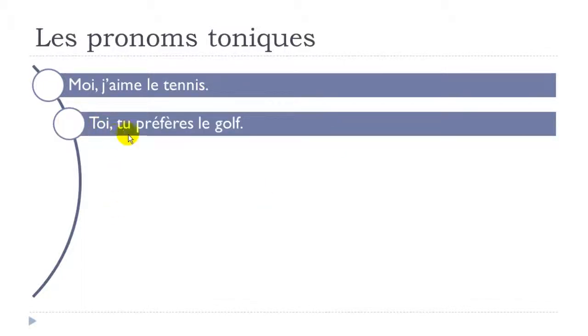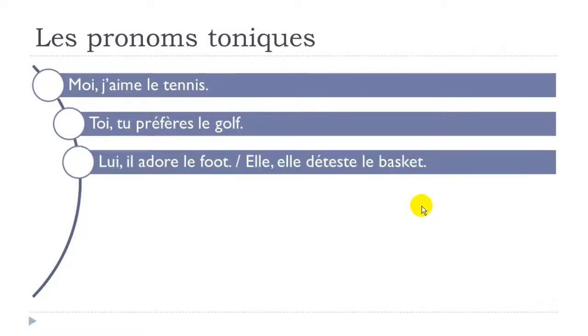Toi, tu préfères le golf. Okay, préférer, to prefer, obviously. Toi, tu préfères le golf. And then here we get the masculine form, and here we get the feminine form, so let's see the masculine form first.